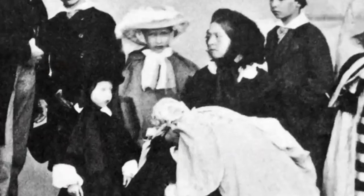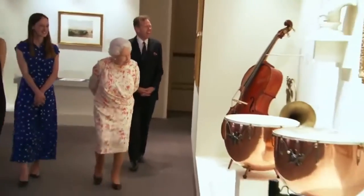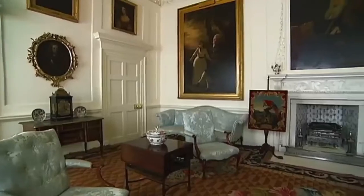Like Victoria before her, our current Queen is now the custodian of the Royal Art Collection, which has grown to become one of the largest in the world. But it is a collection that has not been without its scandal and betrayal.